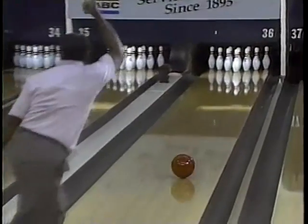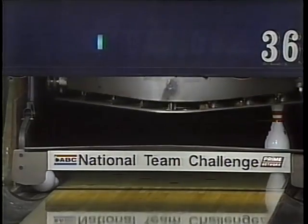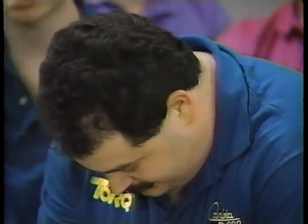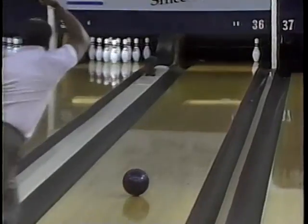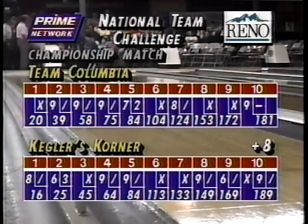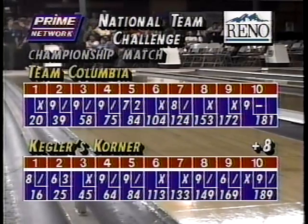So Kegler's Corner, after winning the semifinal match over the Pepsi Classic team, now will have the lead after the first, as we see Rudy Rebs, and it was his open in the 10th that right now may be the key shot of the match. Well, you don't keep Rudy down very long. His personality is such that he's very aggressive. He's going to get back up there, and he'll be challenging before it's over. And Kegler's Corner will have the lead, but it's certainly not going to be insurmountable. We're after the first game in this championship match, and Kegler's Corner up by 8, 189-181. We'll be right back with the final game.